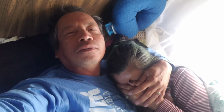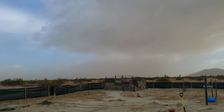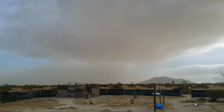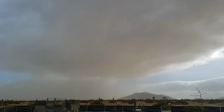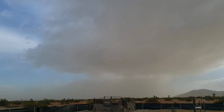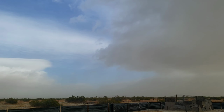We gotta go check out the chickens. We got five chickens today. Well, we have a windstorm today. Look at that. See that sky? Those are dust, brown dust, sand. It's crazy.